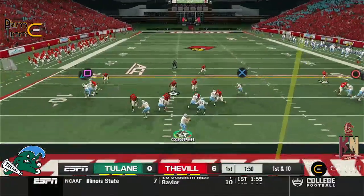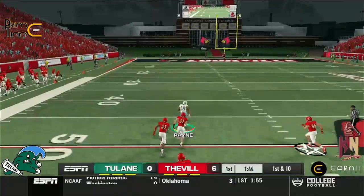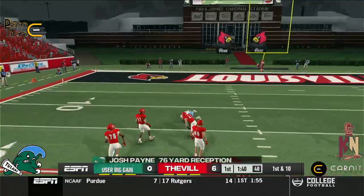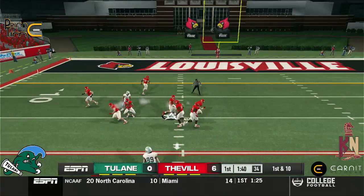They'll spread the field with 5 wide. Caught with room to work. He's out to the 30, the 50, inside the 30. He's tackled right around the 16-yard line. That's a gain of 76 on the play. First down.